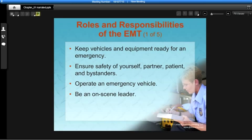And sometimes one of your roles is going to be an on-scene leader. Whether you want to or not, you may be on a scene and actually be the one that's in command of that scene, because there's no one of higher training or a higher level of authority there at that time.